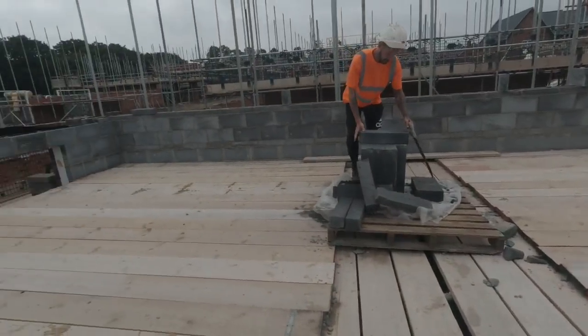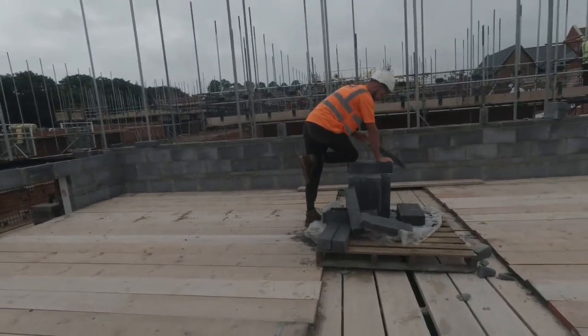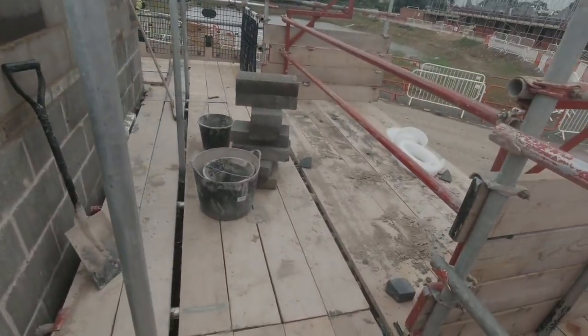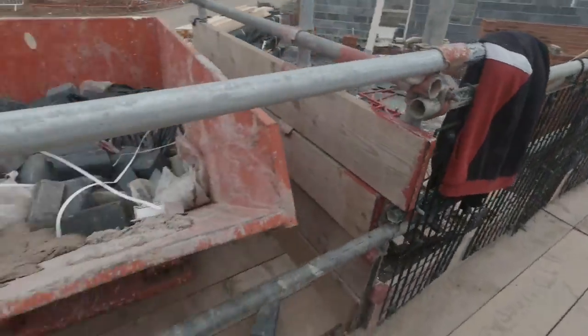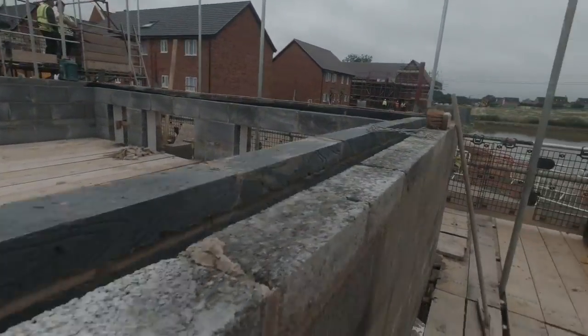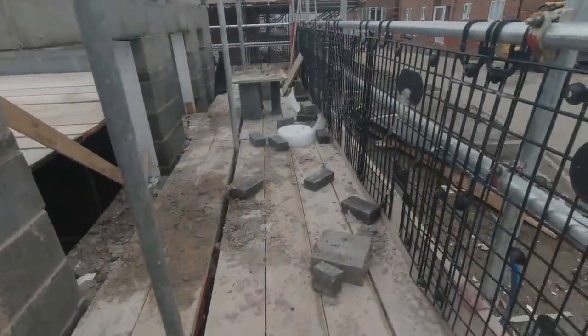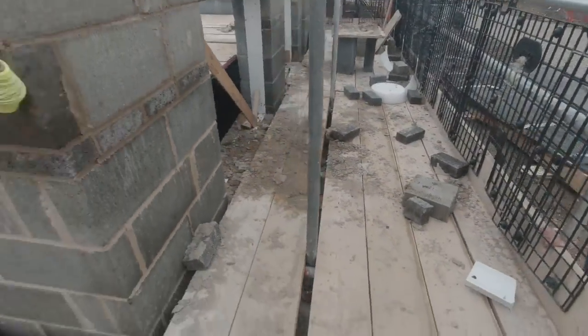We are up here now, and Brad's just about to cut the last few blockettes to go over the top of that lintel there. Happy days, and while he's doing that, I'm going to give this place a bit of a tidy up. Get all the rubble and stuff from around the front. It needs to be taken away. Tidy this up, and then we're happy days.